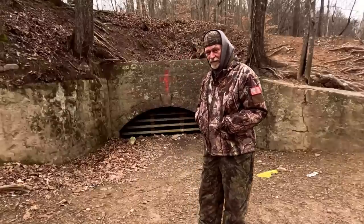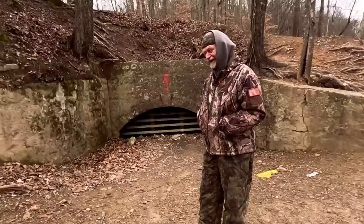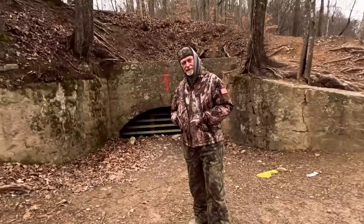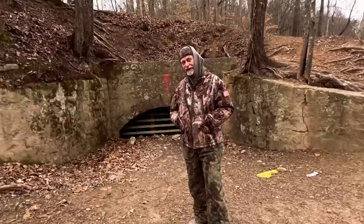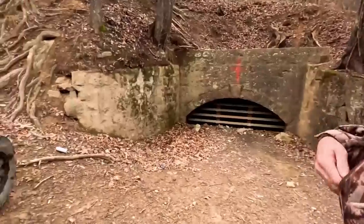Now, it's full of beer cans. I'll just tell you that up front. This is a popular spot for trail riders, and for some reason, some people just like to throw beer cans in there, I guess. I don't have an explanation for it. I'm just telling you. But anyway, let's show you inside real quick.